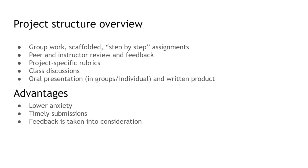So we know that the advantages of structuring this in this manner, that we're going to lower the anxiety, we're going to have more chances of having timely submissions with the scaffolding process, and that feedback is going to be taken into consideration, no? Because they're not just getting a grade at the very end, but the opportunity to improve the grade throughout the process.